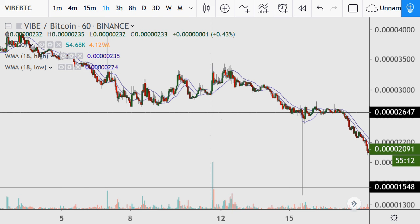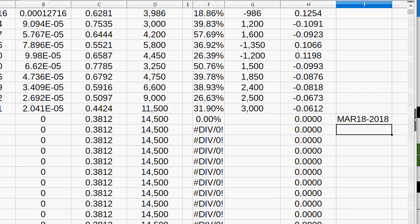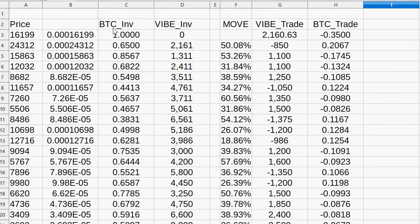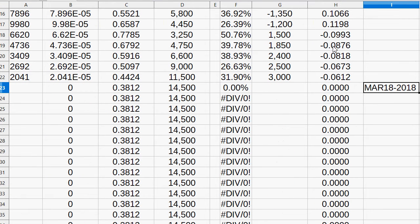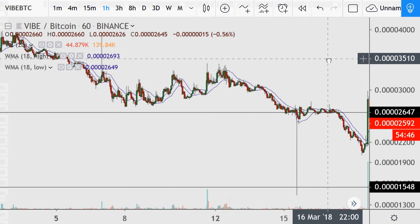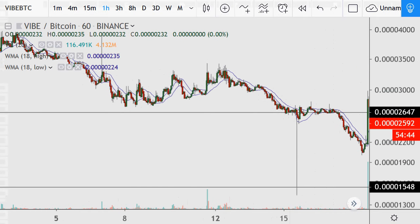Moving on to part numero deuce, which sees us in a situation where we have price and all this stuff in here. Bitcoin at 0.382, the altcoin in at 14,500. The last trade was a buy at 2,041. And I'll just move it this way to where the realistic thing to happen would be, which was a sell. Realistic, that's exactly what would happen.